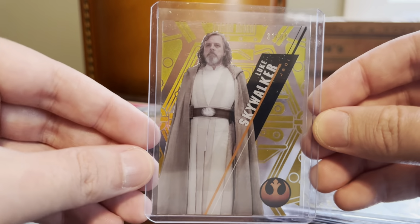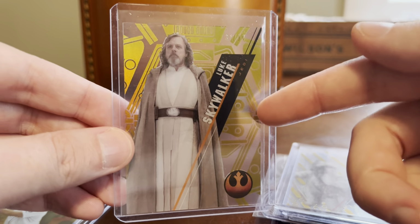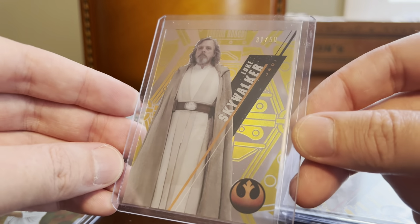And then here's the gold version out of 50 of the Luke Skywalker as well to close it out, which is cool. I have the Darth Vader gold to 50 from this same set, so those will pair up nicely. Pretty cool card there. We'll put Luke up in the background here. I think that's it for the Star Wars content today. Have a couple soccer cards, and then we'll get to some baseball and then the new pickup.